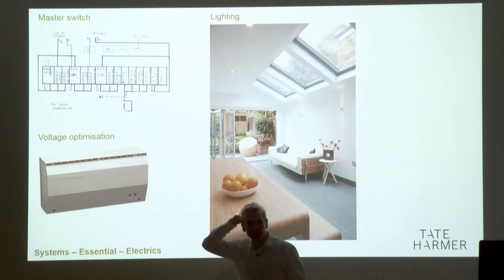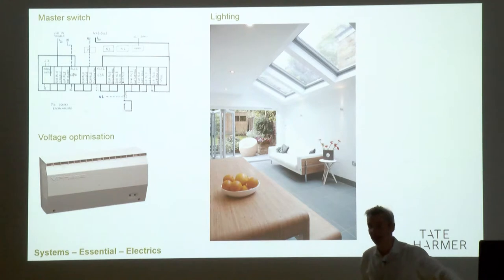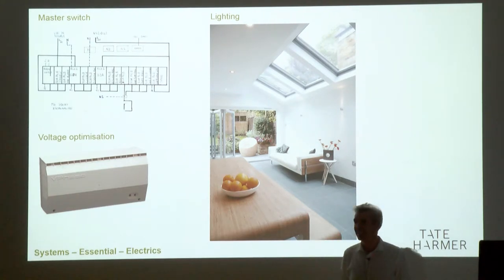Voltage optimization is something we learned off Jeffrey Lean, the environmental editor of The Independent, when we did his house. It's a flattening out of your voltage. The volts that come in, my understanding of it, vary, and this stops you getting big variation. And the nice thing about lighting now is pretty much all lighting is LED, which is great. It used to be that you had to persuade people to use LEDs because they were expensive and a horrible blue light. But you can now get really lovely, warm white, 3000K lights, which are great, and for an okay cost.